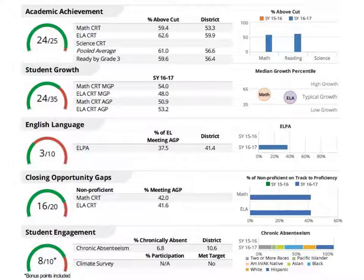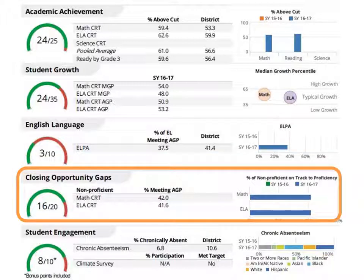Let's move on to the closing opportunity gap indicator. This school is doing well to serve all students by closing opportunity gaps. For instance, as you can see, 42% and 41.6% of their students who were previously non-proficient on the math and ELA assessments, respectively, are now on track to become or stay proficient within 3 years.